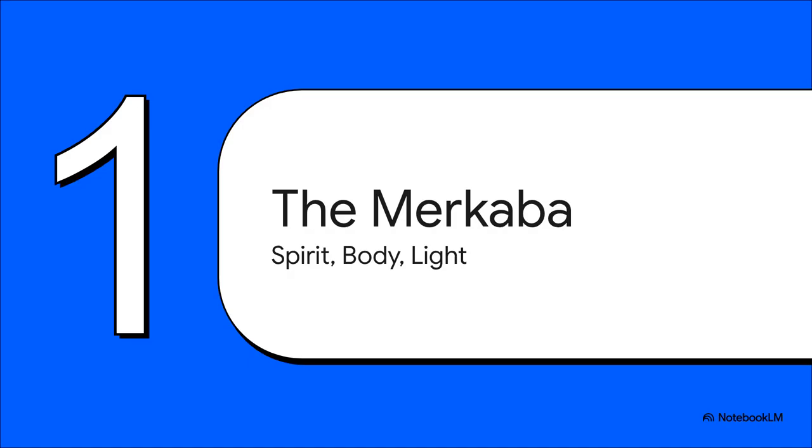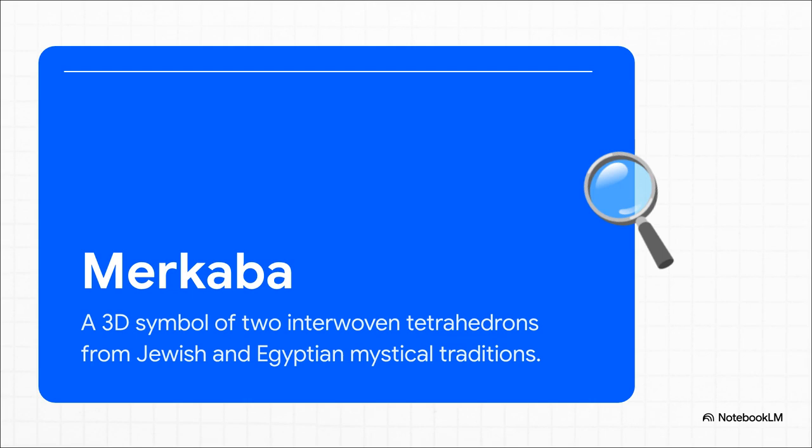All right, let's start pulling at these threads. We're going to kick things off with the most complex one, the Merkaba. And there's a good reason for that. Once you get what makes the Merkaba unique, you'll see just how different the other two really are. Okay, first things first, and this is crucial. The Merkaba is not a flat star.